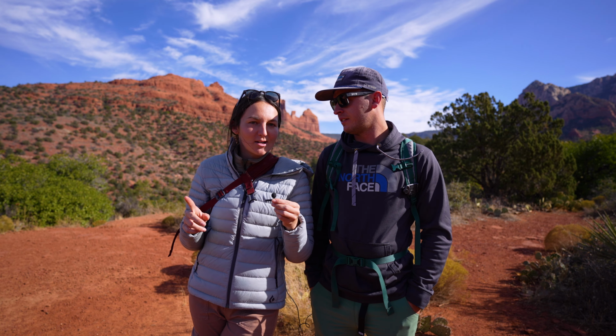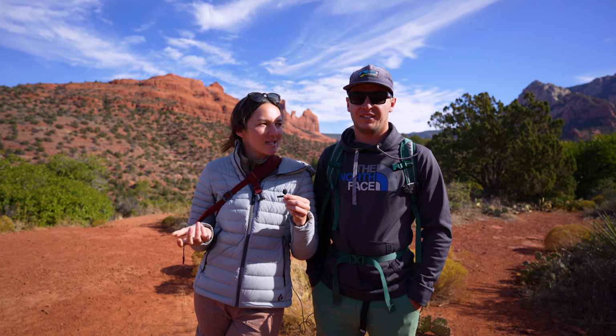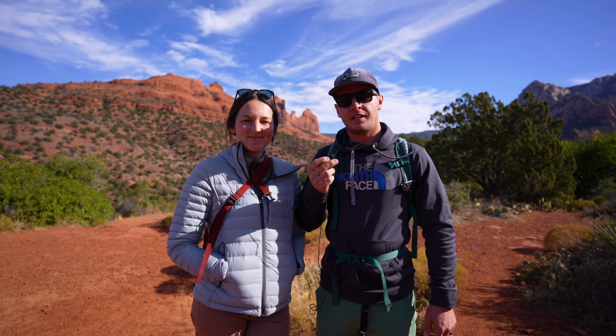So nice. What many people don't know is Sedona actually gets quite cold, which is why I'm wearing a puffy jacket right now. It's quite windy, but it's gorgeous. We just got to the first hike of the weekend. Let's go.